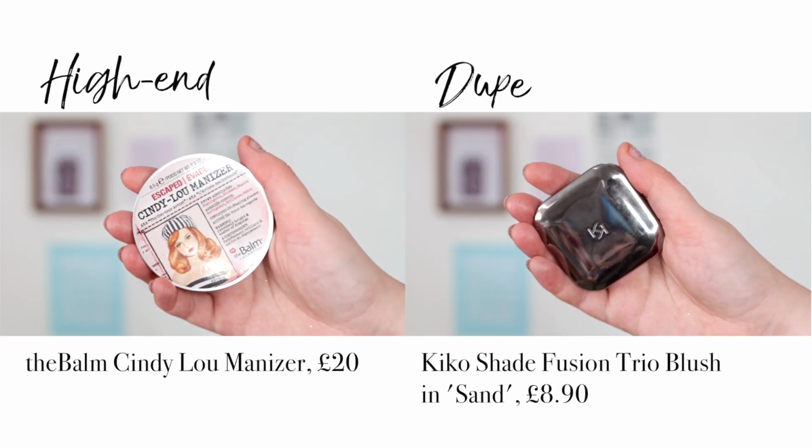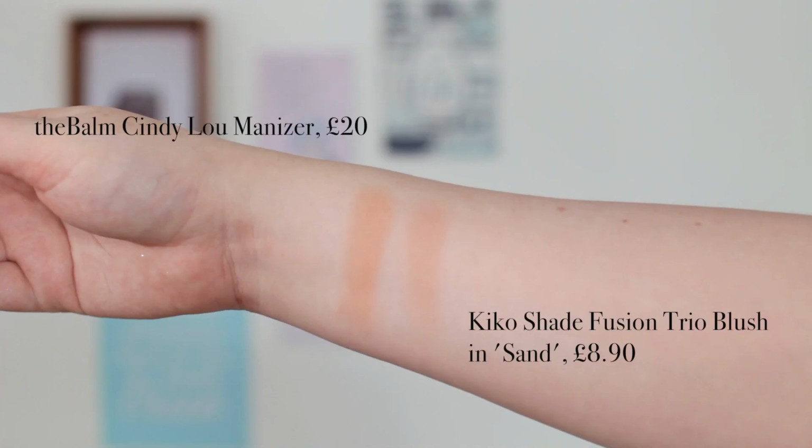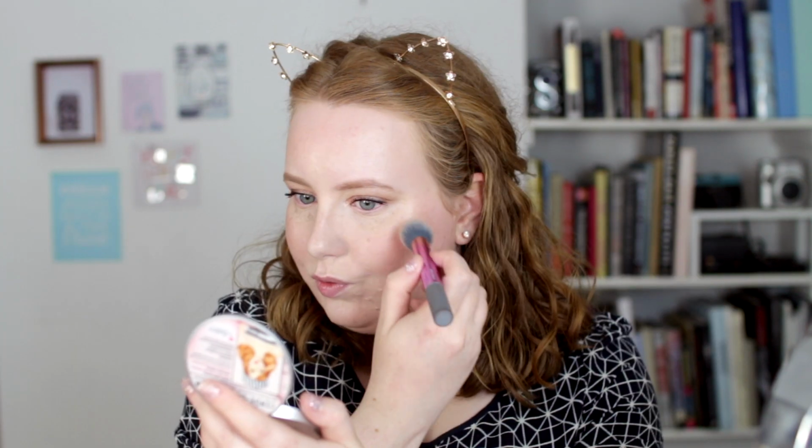My blush is a bit of an unusual choice because this isn't technically a blush, this is actually a highlighter. So this is the Cindy Luminizer highlighter, and as you can see, it's a really beautiful peach kind of shade, which would work absolutely wonderfully on deeper skin tones as a highlighter, but for me, this is definitely a blush. It's got a really beautiful kind of gold shimmer to it. Sometimes in the summer I can use this as an eyeshadow as well, it's absolutely beautiful.